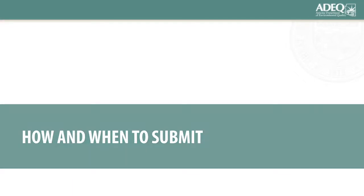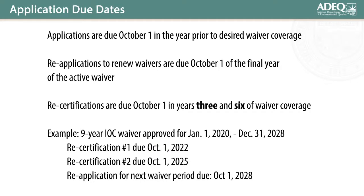The deadline for a new waiver is October 1st in the year before the waiver will begin. Renewal applications for expiring waivers must be submitted no later than October 1st in the last year of the current waiver. Recertifications must be submitted no later than October 1st in the 3rd and 6th year of the waiver, if applicable.